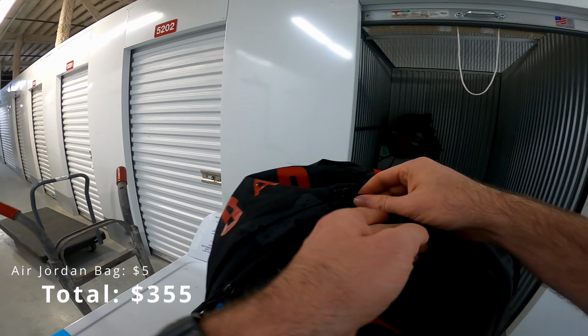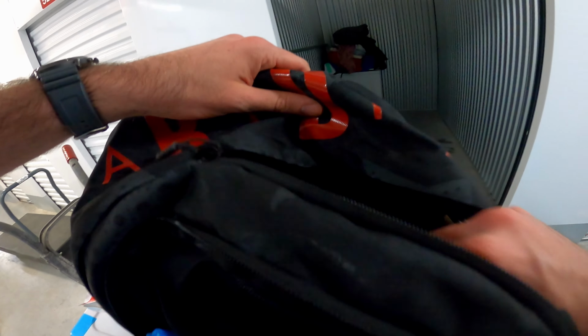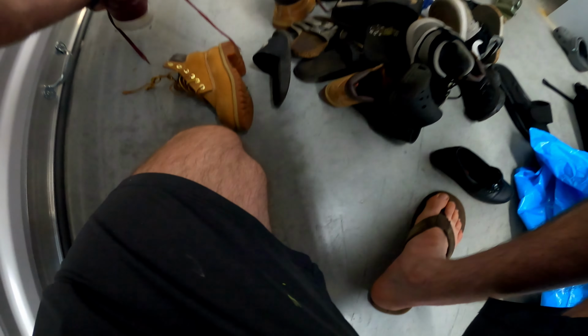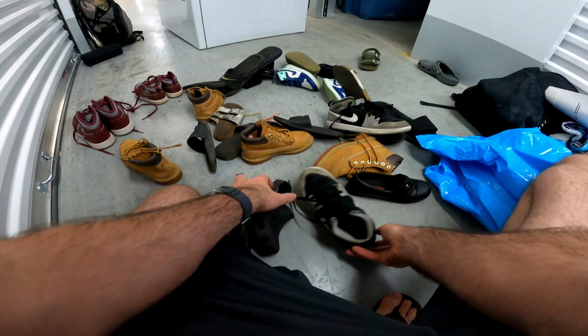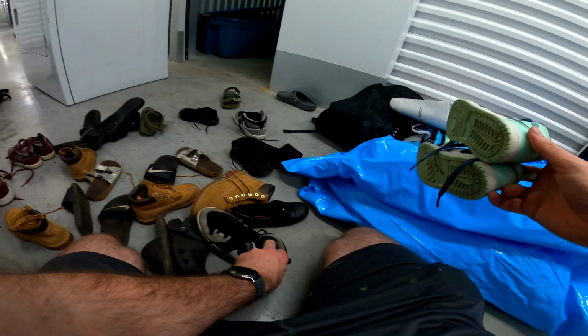It's an Air Jordan bag. Well, fine. And brand new blanket. I mean, granted, they're all kids' shoes. Well, mostly kids' shoes. But I know, like, these kids' shoes can do well.